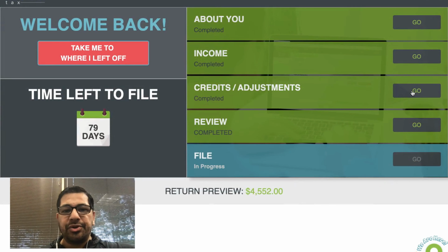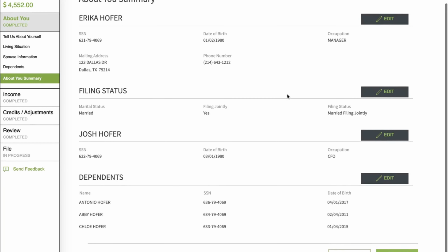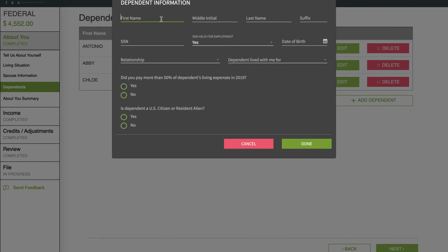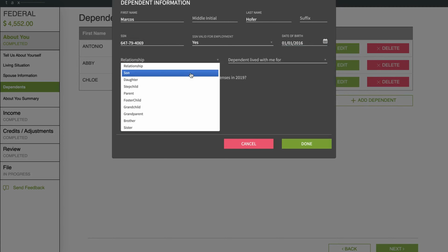All right, so now let me show you this. I'm going to show you how to enter the information in the system. Look, I already have a tax return here that has a few dependents. So what I'm going to do is add a new dependent. I want you to see how it works, all you have to do. Let's say that this kid's name is Marcos Hofer, and his social security is 647794669, and his social security is valid for employment. His date of birth is 01/01/2016, and the relationship is my son.